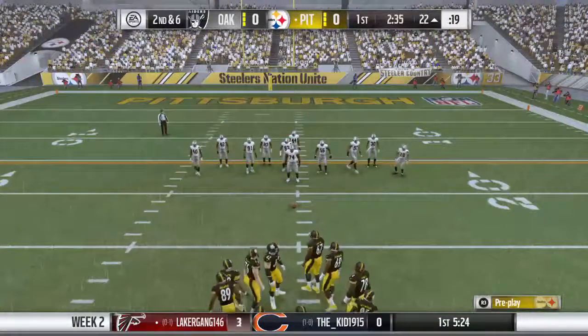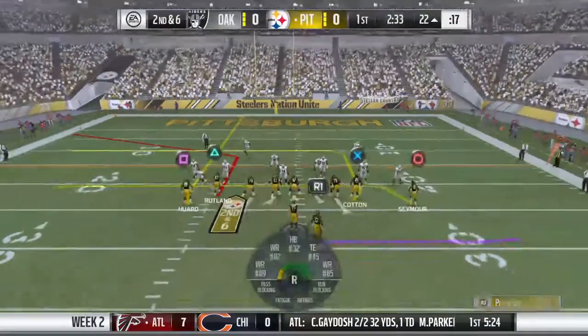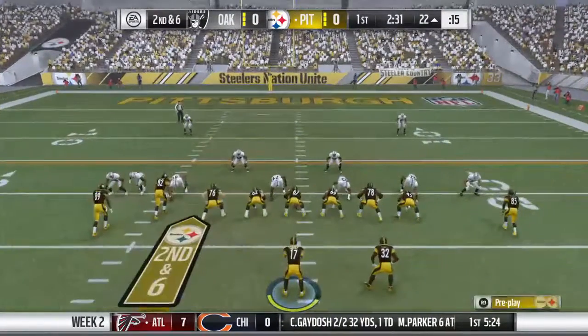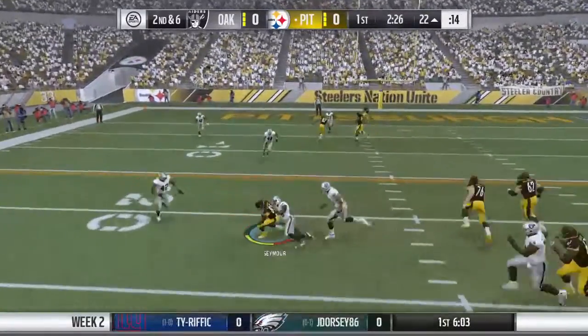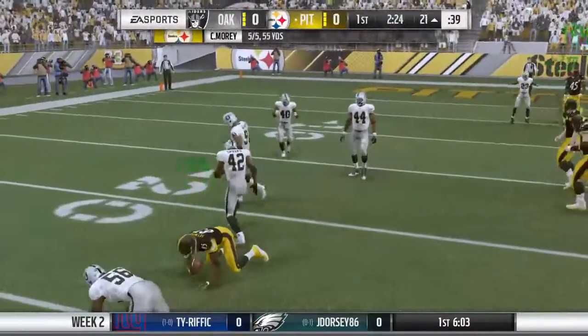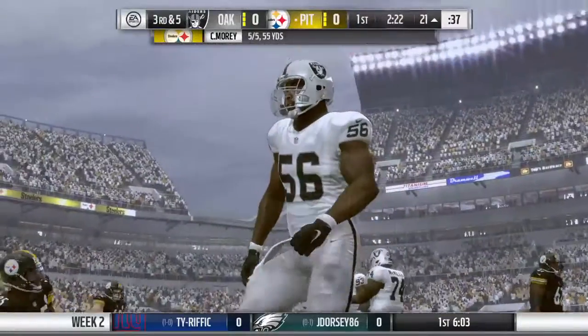Second down to the offense in search of 6 yards. Back to throw again. And a quick throw here, that's complete. That catch good for only a yard, and it'll be third down.